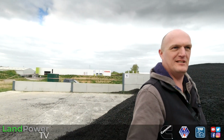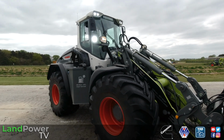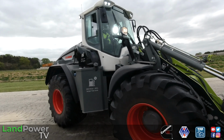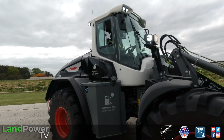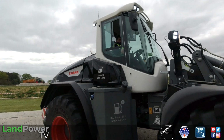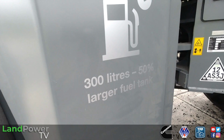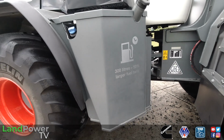So I'll tell you what, while we're here, let's just have a little stroll around. So lots of LEDs around this machine. This machine's got 12, but you can go up to 14. This is missing its LED headlights, a bit of a slip up with me ordering it. But this is the bigger diesel tank we said about. There we go, it even says it. Lots of facts and figures around the machine, so it's eye-catching at the shows.